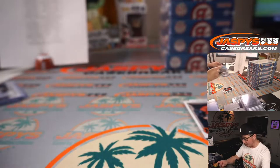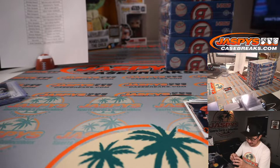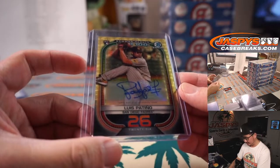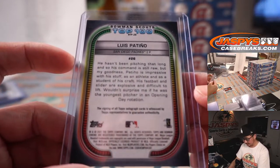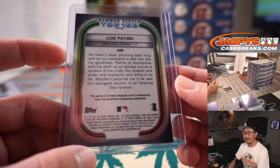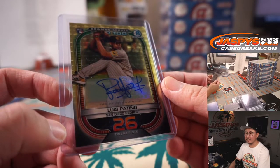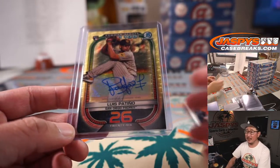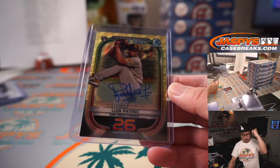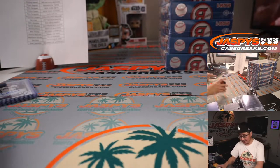Superfractor, Bowman Scouts Top 100, Superfractor Auto, Luis Patino for the Padres. That's Eric J. Nice. Number 26 on the Top 100. That's pretty good. That's awesome. Eric, with the Padres, all aboard the Big Hit Express. Woo woo! Very nice. That'll be the last card I show in the recap.